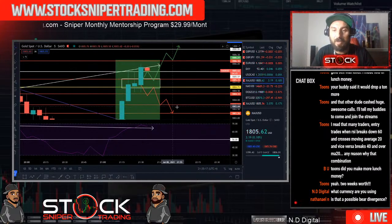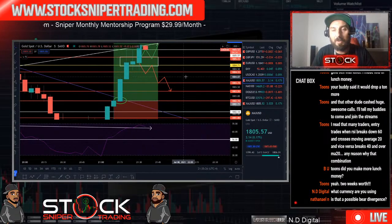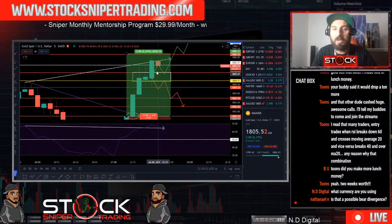And remember, the trade was taken down here at the trend break at 1802.75. That's very nice, over 30 plus pips. So we've got to expect a little bit of a pullback. Here it comes down, bearish. But where are we going to pull back to?